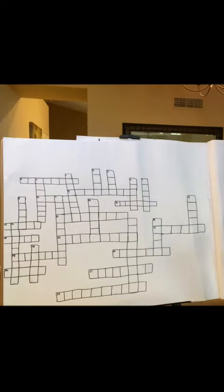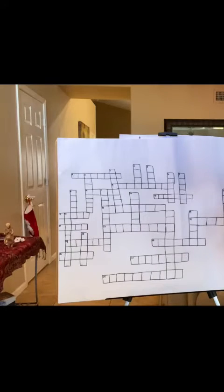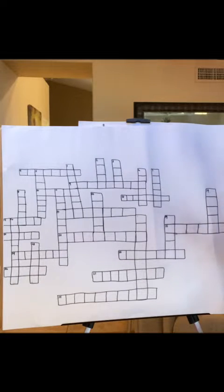Hello, so it is becoming winter, and so today's session we are going to do a crossword puzzle all about winter. So I'll give you hints and we will try to figure out this crossword together. So there are a lot of words to guess. So I say we jump in and try the longest word.